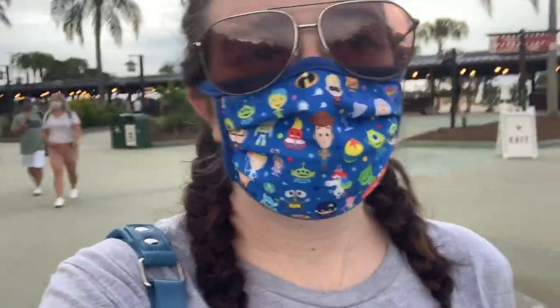Okay, so I just went through temperature screening and bag check. We haven't officially scanned into the park yet, but that process was super, super easy. All you do is you walk through this tent, they scan your forehead, send you on through, and then you walk straight through security. You don't need to take anything out.